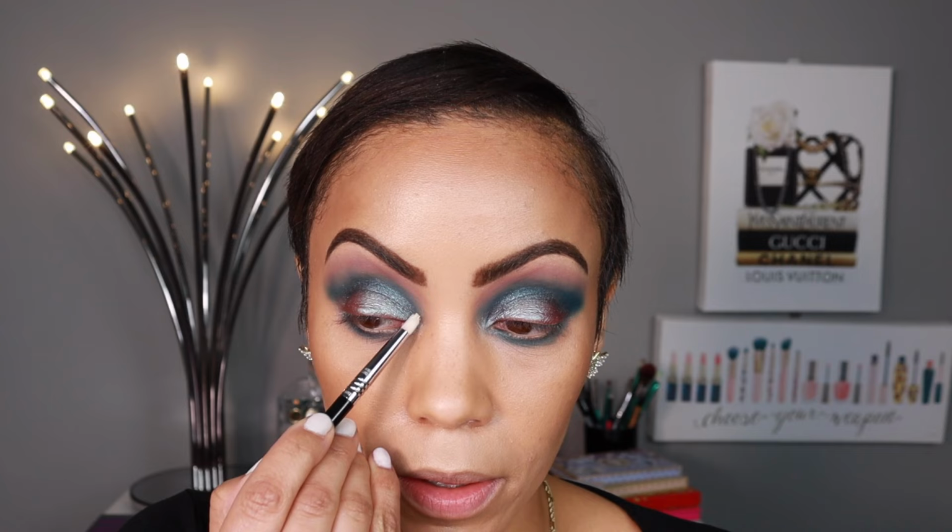Okay, and I'm a sucker for an inner corner highlight, so I'm gonna take one of my other small brushes. Let's see. Oh, got another small pencil brush. This is the E30. And this is the trickiest part because there's so many pretty shades in here, but I think I'm gonna go in with Honey Spurge and go in on the inner corner.